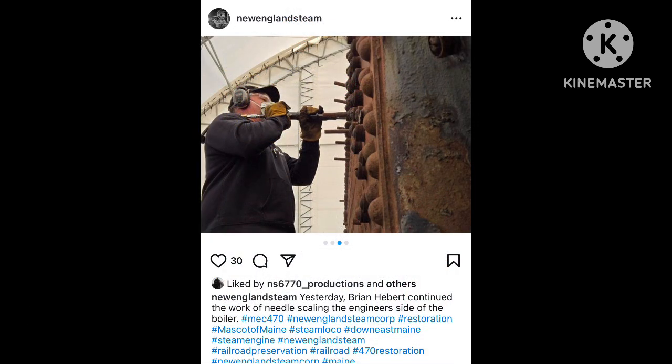Also up in Maine, one of the volunteers at the New England Steam Corporation was needle scaling the engineer's side of Maine Central 470's boiler recently. Donations and volunteers significantly moved this project along.